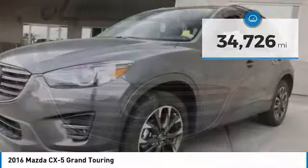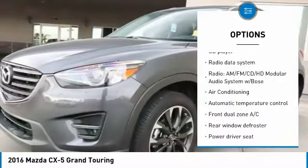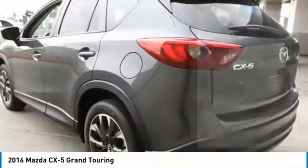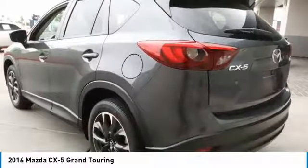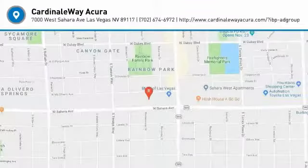Here are some of this vehicle's great options: traction control, dual airbags, air conditioning, power steering, four-wheel disc brakes, power windows, fog lights, CD player, rear window defroster, electronic stability control. This vehicle offers reliability and good looks at a great price. So come in and take a test drive today.